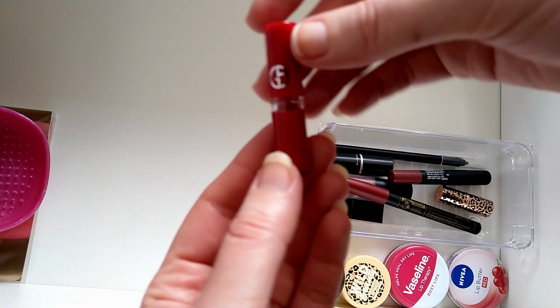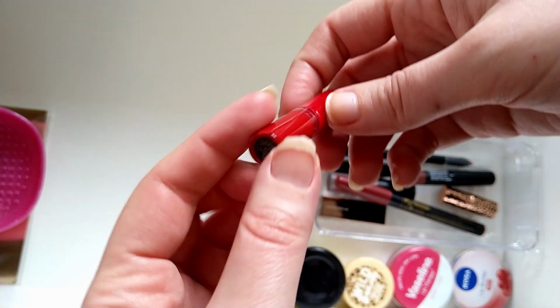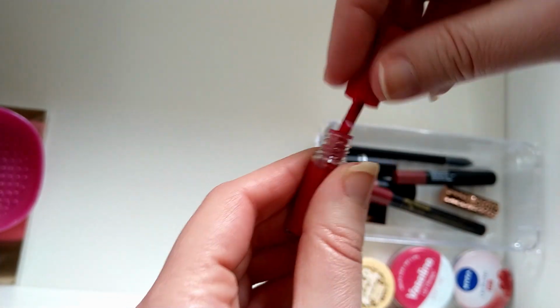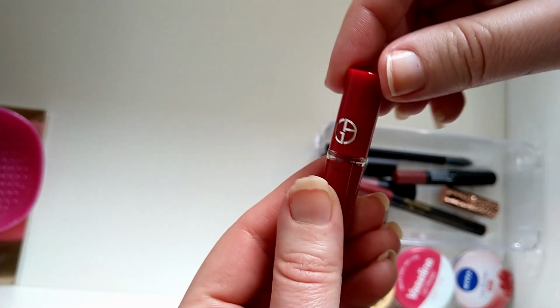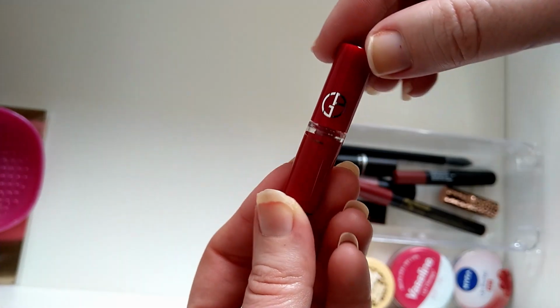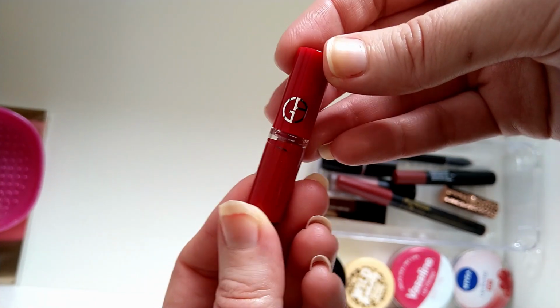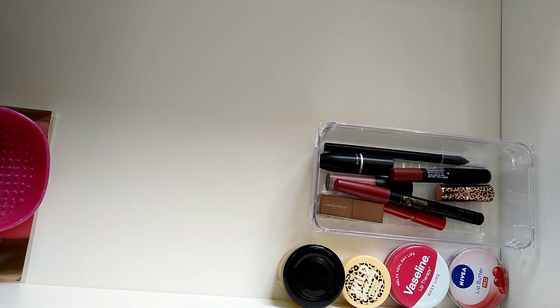And then the last one I have in here is this one, and this was just a little sample that I actually got from Giorgio Armani, and it is in 400. So this is like a red. I have used this a couple of times and it's okay, but I feel like I need to use it more to really get a true opinion. But considering this was free and I got it through the post as a sample, I think you can get a lot of use out of this. So they're all the ones that I still need to try.